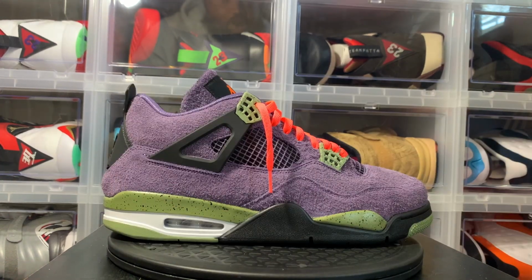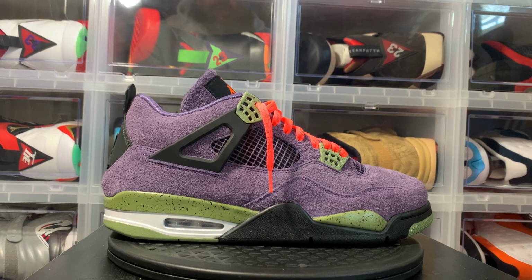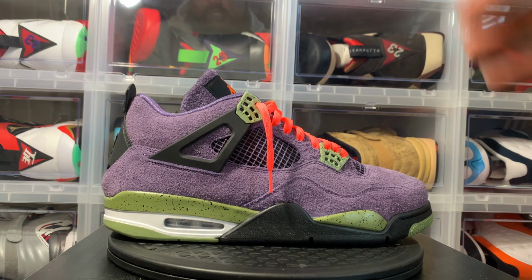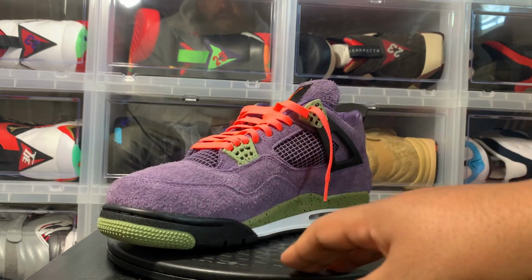At number 3, we got the Canyon Purple 4. Shoe that was a Christmas gift from my wife. Shout out to her. She had to deal with me moaning and complaining about not being able to get this shoe, even though it restocked every day on Nike, and I was not able to get it. They never restocked the size 15.5, but lo and behold, she came through in the clutch, paid the resale for your boy to give me this shoe on Christmas. Definitely one of the best releases of the year, in my opinion.